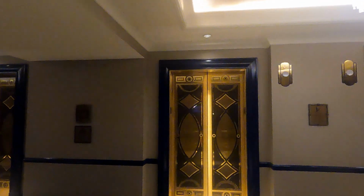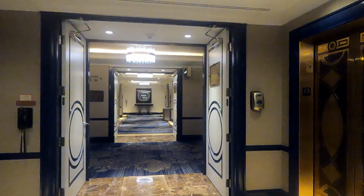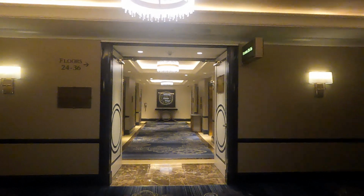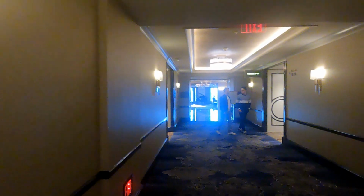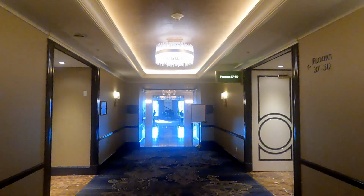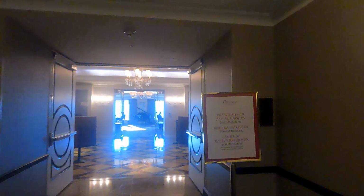And then after that, we're going to take you to the room tour so you can take a look at what the rooms look like. But here you see, getting off on the 23rd floor, the Prestige floor. All the elevators, all the elevator banks, of course, can get you there. But this is the way to get to the check-in area, which is right before you get to the lounge. So we're going to check out the lounge a little bit later, but I wanted to show you the check-in area first, and then we'll get to the room tour.